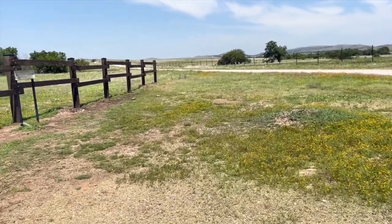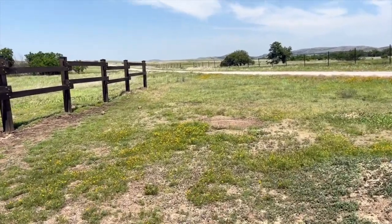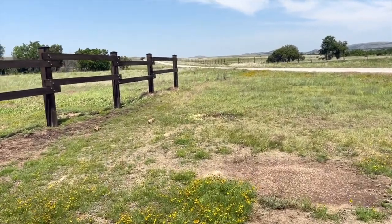They're coming to visit us, guys. Lately, animals have been flocking towards the traveling turkeys. But these two are just showing us a whole lot of booty right now.